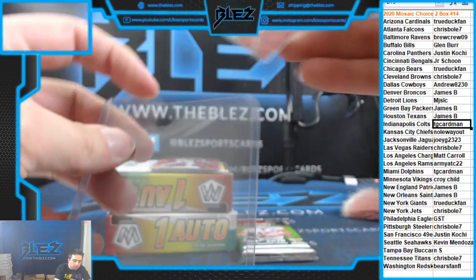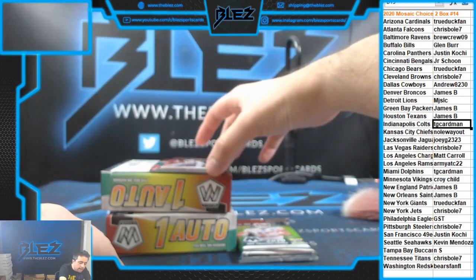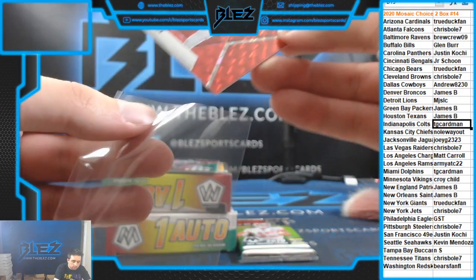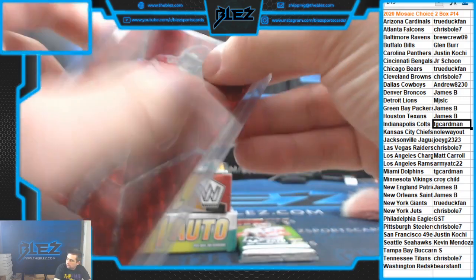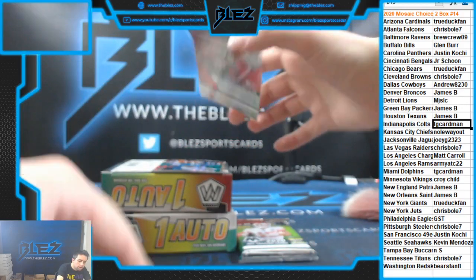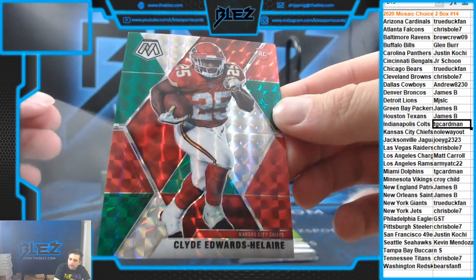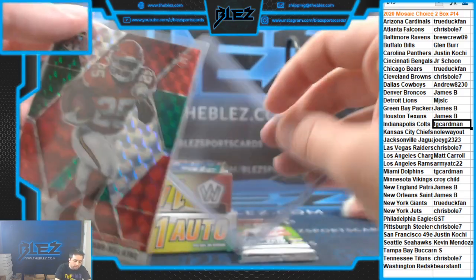And we have another red. This time it is Chris Jones for the Chiefs. And we have some rookies. First one's a good one. It is Clyde Edwards-Helaire for the Chiefs. No way out with his Chiefs. It just doesn't stop, no way.